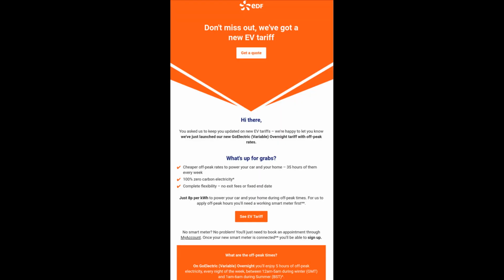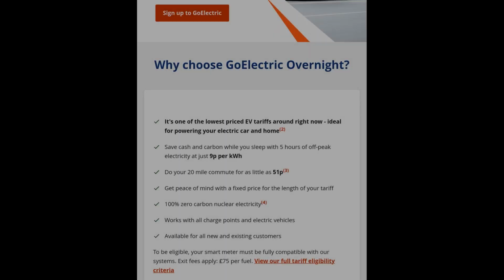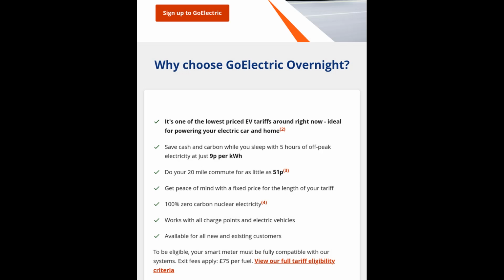The day after the installation, the 9th of February, I applied for the EDF Go Electric overnight tariff, and this was eventually processed on the 22nd. However, the smart meter didn't get programmed with the new details. At some stage, it started switching the contactor on at midnight and switching it off at 7 AM. So it seemed I was on Economy 6.5.